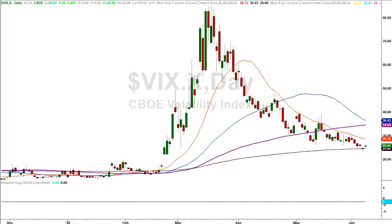Well, it may be on a temporary basis if for nothing else. For example, if we end up getting overhead resistance a couple of dollars higher in the SPY, then as the market pulls back, we're likely to see the VIX ride higher. Is this telling us that's what's coming? Is the VIX up 5% telling us that we're closer to a turning point in the S&P than we're not?